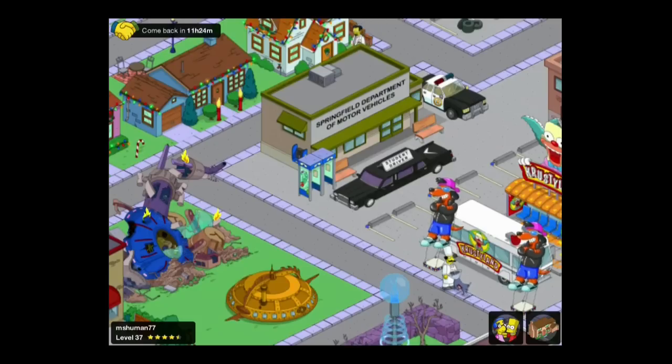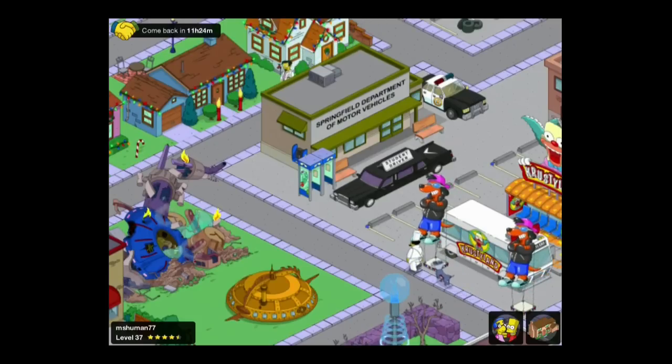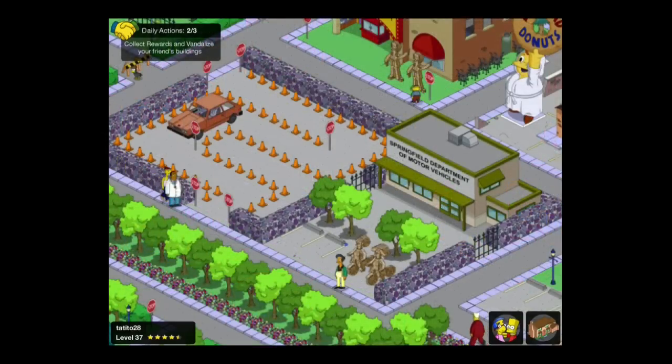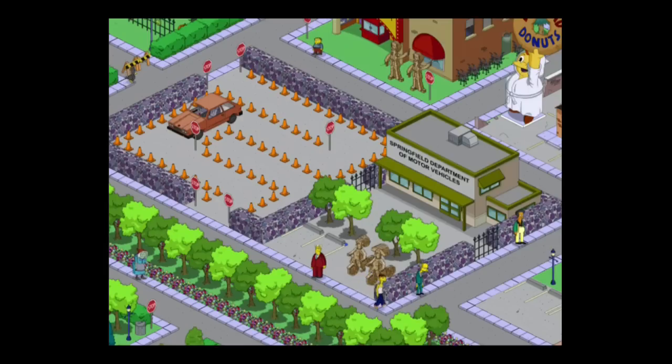So let's go and visit a couple of my friends' cities to see what they've done before I show you my final design. Now here's a design by TSTO 28 from over on tappedout.co.uk, and as many other people have done, they've put together some sort of learn to drive course next to the department.